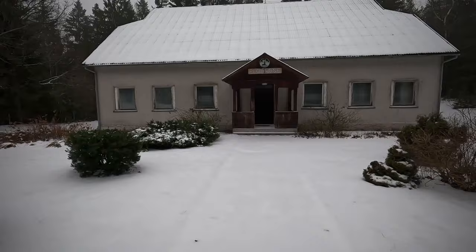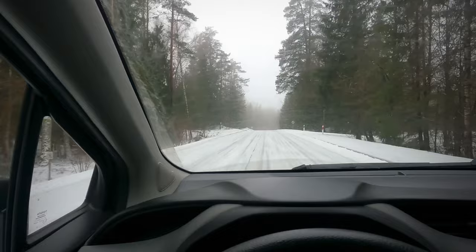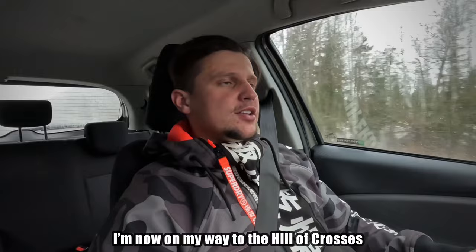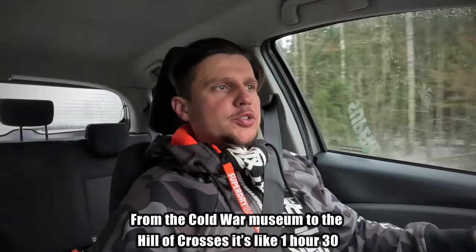Very interesting to walk around here. Also in this amazing area, the Žemaitija National Park. It looks really fantastic, especially in the winter. I'm now on my way to the Hill of Crosses. From the Cold War Museum to the Hill of Crosses, it's like 1.30 hours. I think I'm not going to spend more than 30-40 minutes there. And from then on it's straightforward to Vilnius.